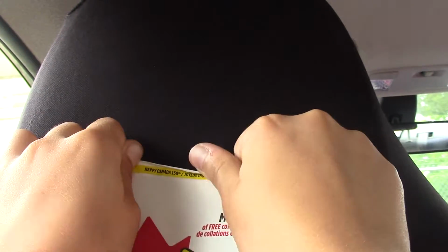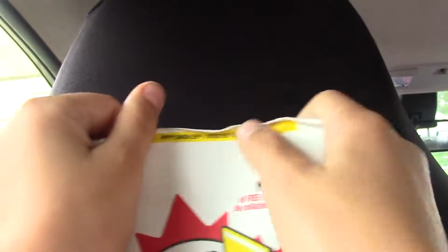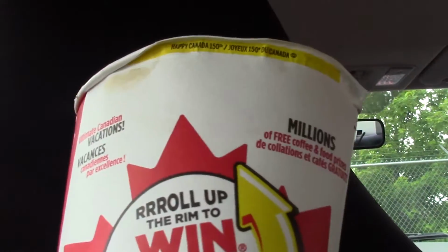It's one of the final days of Roll Up the Rim already. Happy Canada Day. As you can see in the background, these walls that you see and how it's made. And so, you want to see?